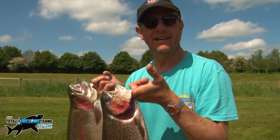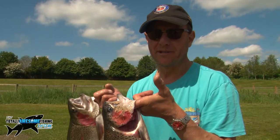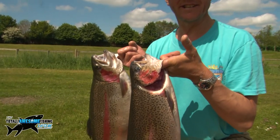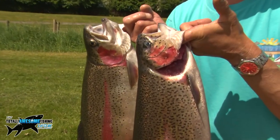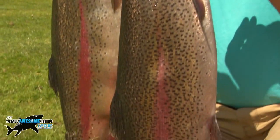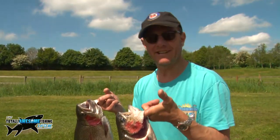What we had was a fully floating line, about 12 foot of tapered leader, and I was just letting the lure sink about a foot underwater, slow retrieve. Both fish followed it all the way, halfway to the bank, and then I coaxed them into snapping on it by giving it a quick sharp tug. Same technique on both.